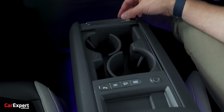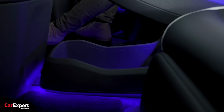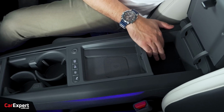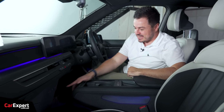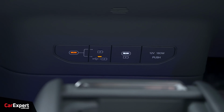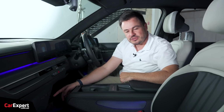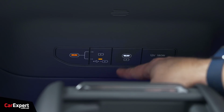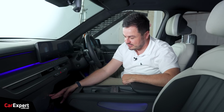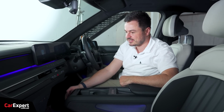Cup holders with a little roller door there, stacks of storage down below here. And I opened this up and thought there is no storage there at all, but I will show you where that went very soon. Down the front here, USB-C, USB-C plus a 12-volt outlet. And this is similar to, I think it was the Kona that we tested recently in terms of the layout. You can actually switch between just charging and USB by pressing that. And then the 12-volt outlet has a little cover on it as well, so all bases are covered there.